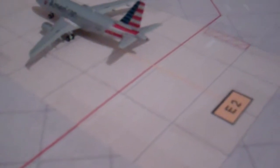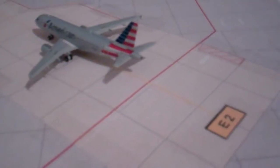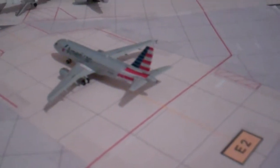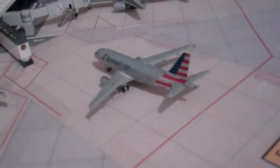Alright, so now we're going to move over to the brand new E Concourse, home exclusively to American Airlines and Virgin America. This concourse has 12 gates. American has 9 of them, and Virgin America has 3.